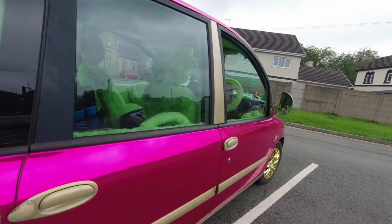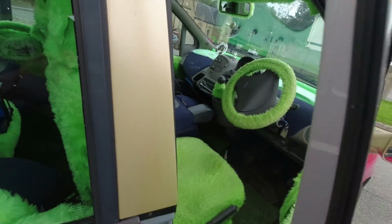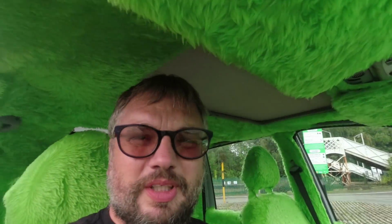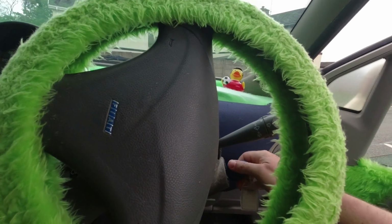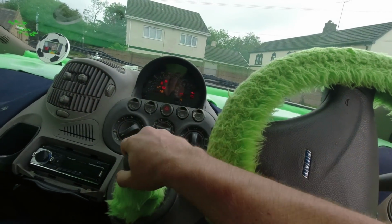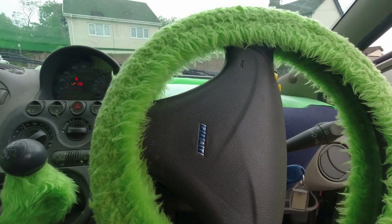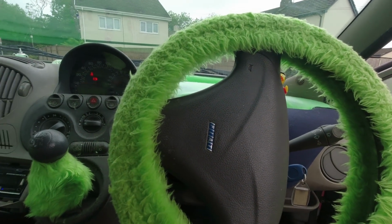I'm happy. But yeah, we shall get in this car and actually take it for a drive, I guess. It's probably a good idea to do that, don't you think? Let's see if it'll actually start. That'll be good, because the previous owner has now driven away. There we go.